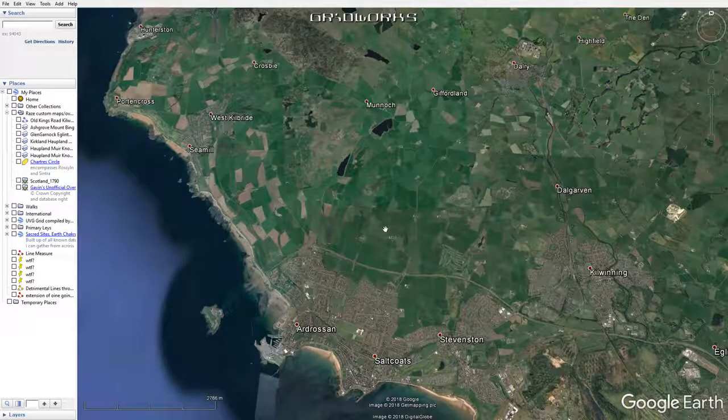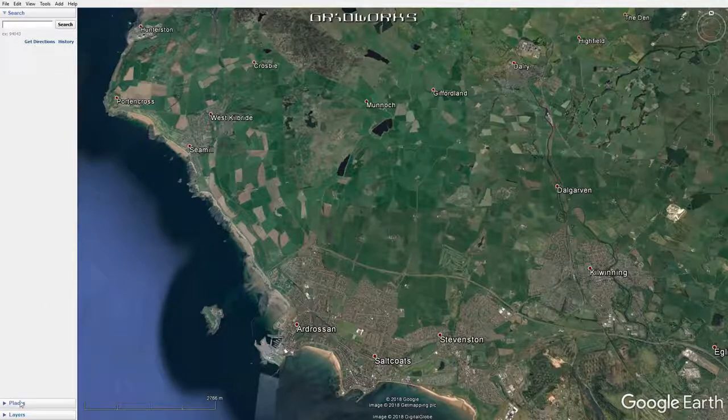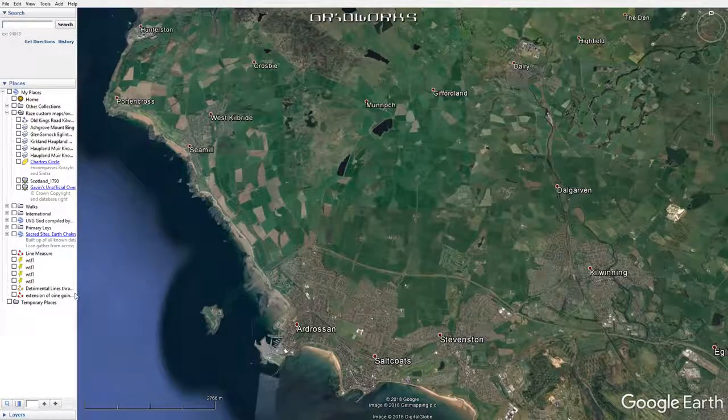It's Gridworks here again. Today I want to do a bit of Google Earth because we found some really cool stuff there and on the ground. Okay, so let's dive straight in.